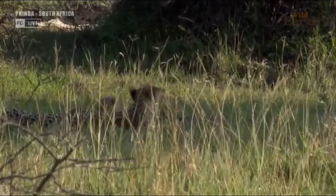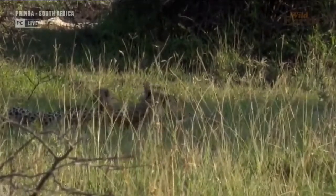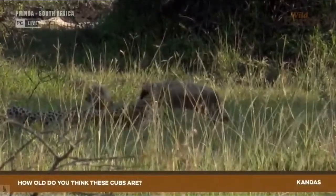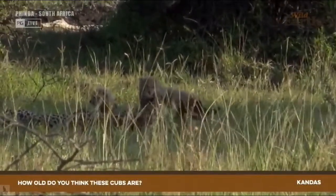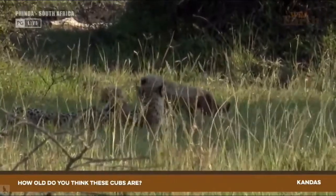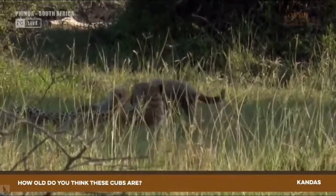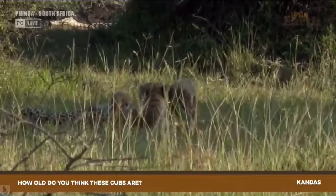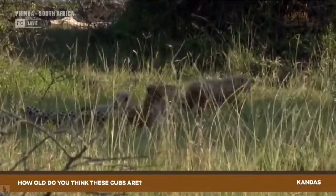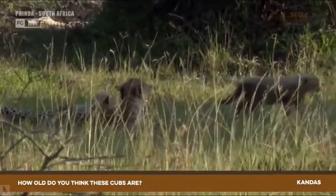Candace, you're asking how old I think these youngsters are. Looking at the size of them, generally cheetahs will take their cubs to their first kill around 3 months old, somewhere around there, and leave the den site around that time. But if I look at the coloration of these youngsters and how dark they still are with that white fur on their backs, I would say they're still under 3 months, maybe about 2.5 months or so.